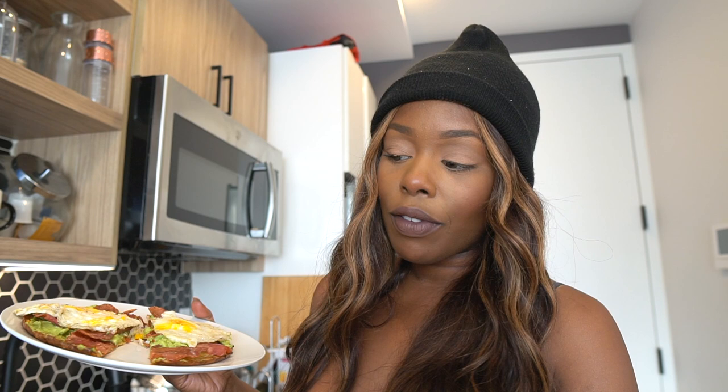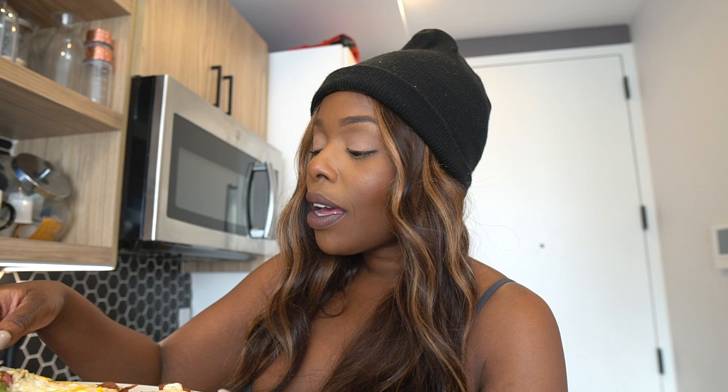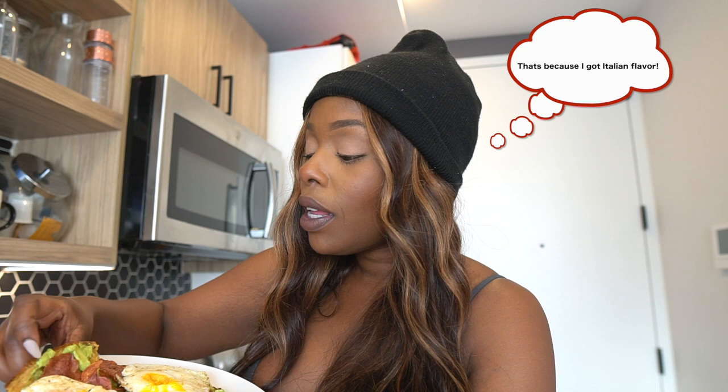So I'm gonna just try one piece. It looks like a big pizza, guys, but remember, it's low carb, so this should fill you up. One thing I want to mention about the crust is the aroma. It smells so good. They really seasoned it and put a lot of herbs in it. So it definitely has a really nice smell.